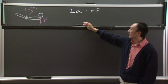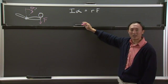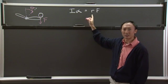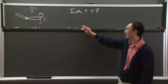In biology, often we can get a very close solution just by doing a scaling, by estimating the orders of magnitude of each of these terms. I've done that here.